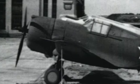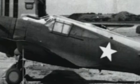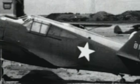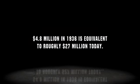The U.S. Army buys them, and the $4.8 million contract is the largest for fighter planes in history. $4.8 million in 1936 is equivalent to roughly $27 million today.